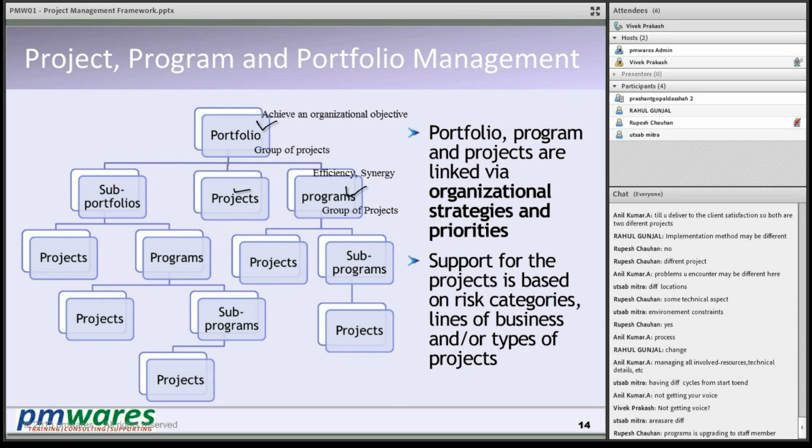So what will happen? This portfolio may contain the programs or projects, so all the projects which are contributing to this specific objective. So this is specific objective, and if some of the projects are being done for the same client, they will become a program, and therefore portfolio may contain a program. Some projects may be standalone, they don't have anything common, they may be separate. Maybe some projects may be using a specific technology for bridges. So all those projects may be clubbed together and form a program under this portfolio. But all these things are contributing to one objective of the portfolio. Right?